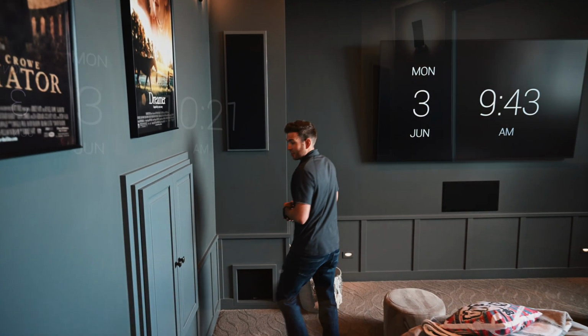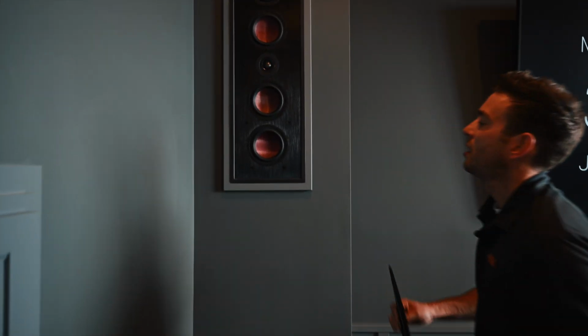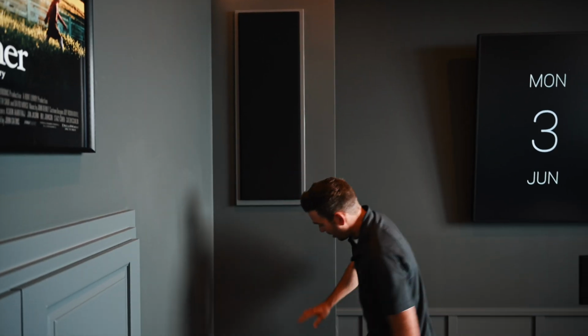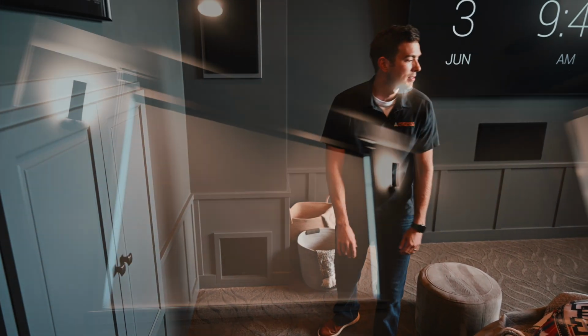Now these front speakers are super cool. These are True Audio's Bad Boy carbon fiber driver, awesome speakers. And then we've got the 12-inch C-Sub speakers down below, which are built in on a custom box.